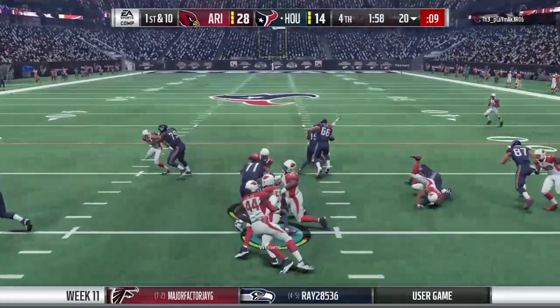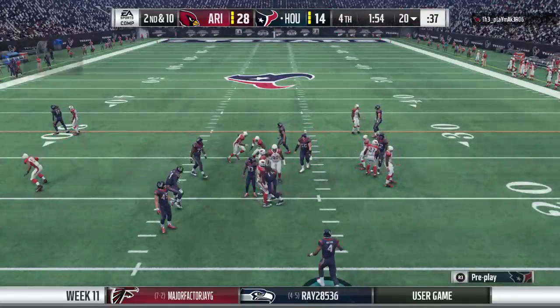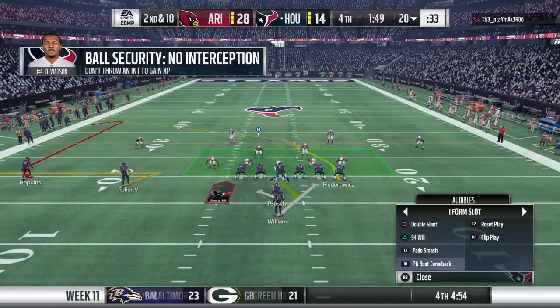They stay on the ground. This time it's Williams. Trying to find a lane, but instead he'll get back to the line of scrimmage and no more. Officially no gain on the play, and it's 2nd down.